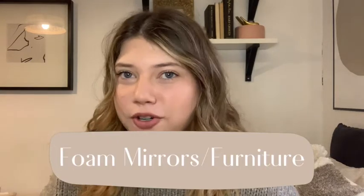But maybe one day, because they're absolutely stunning. I love them. Trend number 3 is foam mirrors slash furniture. So if you don't know what this is, consider yourself lucky.